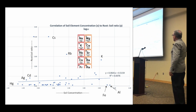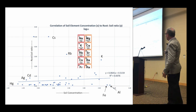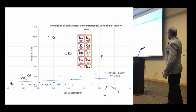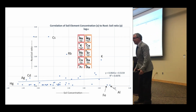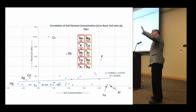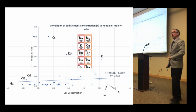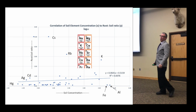Okay, so if we look at the ratio of the concentration of the elements found in the roots compared to the concentration found in soils, and then look at the correlation of the two, what is it? There is none. There's no correlation. Wait a minute. There's no correlation, according to this data, as to how much is in a soil system and how much the plant root takes up. There's no correlation. Oh, come on.